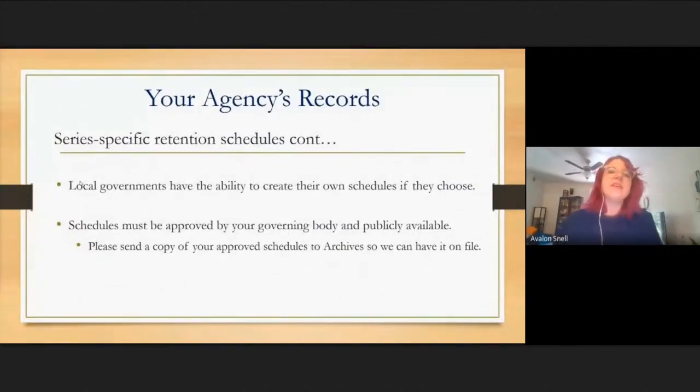Okay, so series-specific schedules for local governments. Local governments have the option to create their own schedules in-house. If you choose to do that, it needs to be approved by your governing body. It needs to be publicly available. And we request a courtesy copy just so we can have it on file in case we get questions. Your governing body may be a board, it might be your county commission, it might be your city council. It really depends on what kind of governmental entity you are.